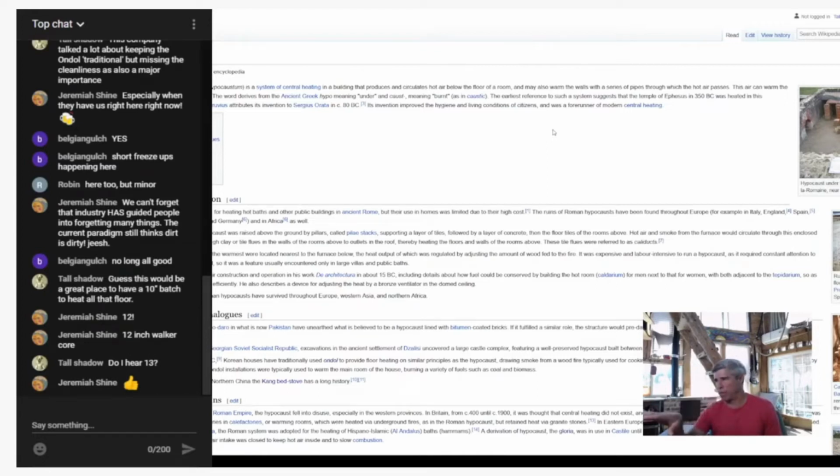This same person describes the construction operation in his work De Architectura in about 15 BC. And he's including details about how fuel can be conserved by building. Yeah, okay. And he goes on to just talk about the layout of the structure, not the stove itself. And he describes a device for adjusting the heat by a bronze ventilator in the dome ceiling. And these are really in the baths.